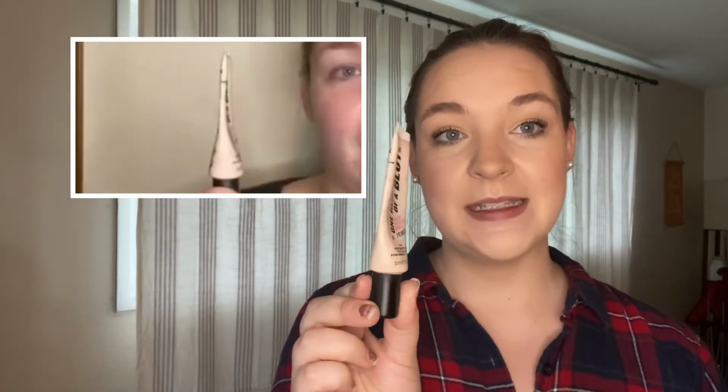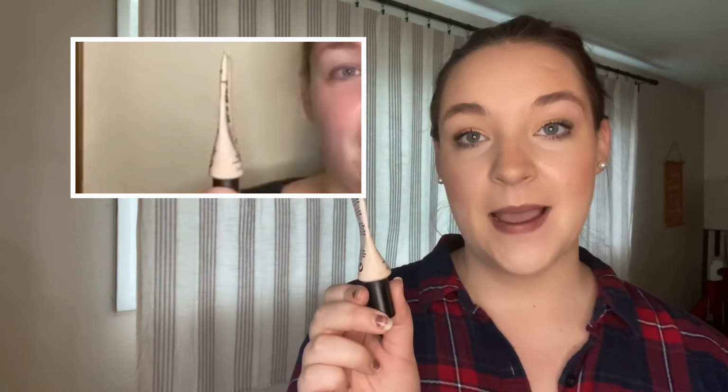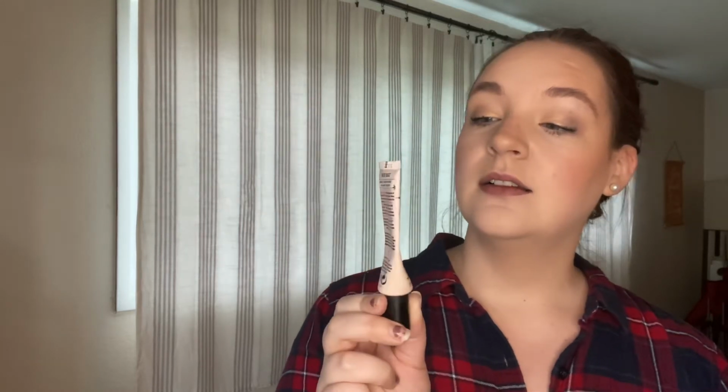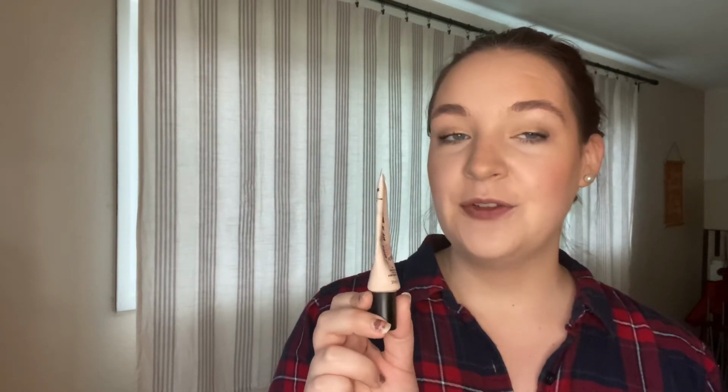Next update is for my Soap & Glory One Heck of a Blot Primer. And as you can see, I am making steady progress on this. This past month, I have used it 14 times, making a total of 43 times since beginning my tracking. When I rolled this in the beginning of the project, it was basically unused, brand new, so I'm very happy with this progress. And I'm pretty confident I'm going to use it up by the end of the year.